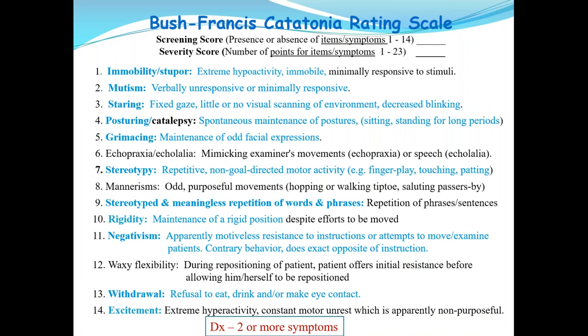This Bush-Francis scale, I have a computer link that you can get off our Thompson Center website. But this is the most widely used measure, both clinically and in research.